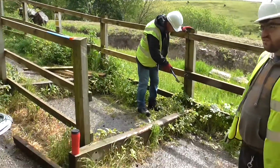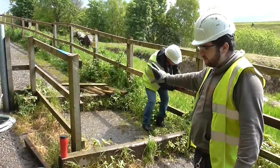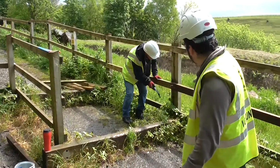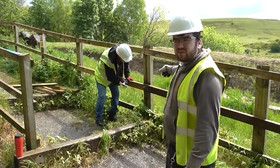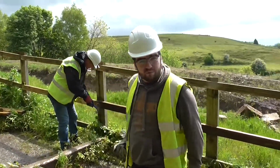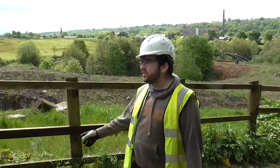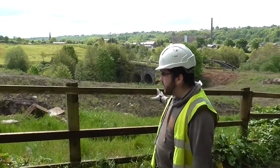What happened was they managed to snap the wood at the knots and stuff like that, so we had to replace the broken wood with new stuff. That's what we're doing right now. And then we're going to wire it in so that it can't be pulled off as easily, which will make life so much easier. So it stops them pulling them off and making a mess, really. Got this one to do. I think there's one further up, and that's going to be that.